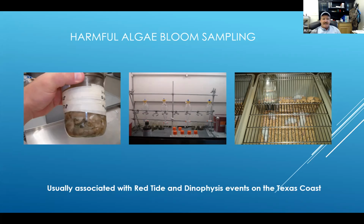And then the toxin is injected into mice. And the mice have to be just the right size range. If they're too big or too little, it won't qualify. And it's an LD50 test on the mice. So they inject the mice with different concentrations, and they see how long it takes them to die. And, you know, you cannot reopen the area until you have a result of no toxin present.